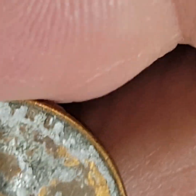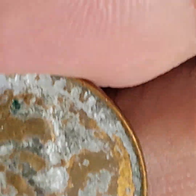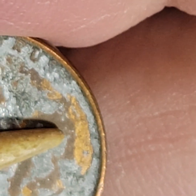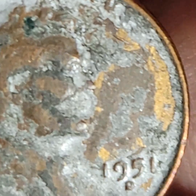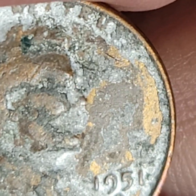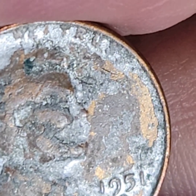I have a little stick here. Right around the rim of the coin, right here. Okay, it's going to zoom out because it's focusing on the stick. I have to take the stick away, but right here where the stick is pointing around the rim. Let me see. Okay, right there. Why does it keep going in and out? It's perfect for one second, and then it stops being perfect. All right, that's pretty good.